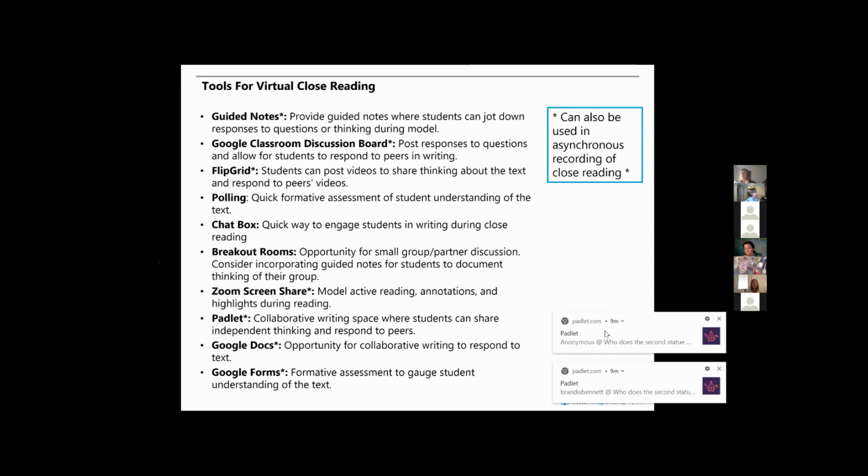Or if I'm doing a think aloud model of a close read. Google Classroom discussion board. So if I've recorded an asynchronous close read, a place for students to respond and share their thinking with peers and writing before coming to a synchronous session. So Flipgrid, having students post videos to share their thinking about the text and being able to do that orally through videos. Polling, as you saw me use here, a quick formative assessment to gauge the student understanding.